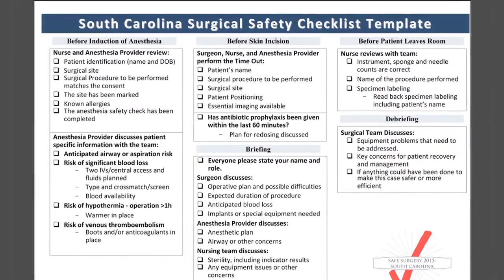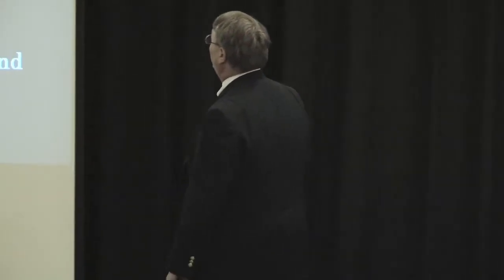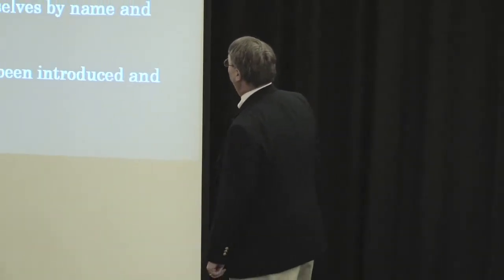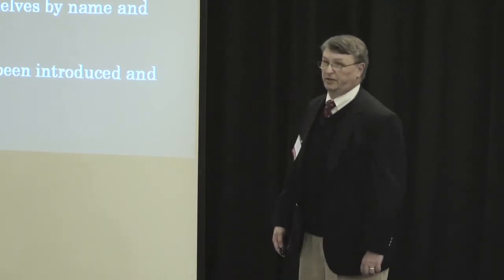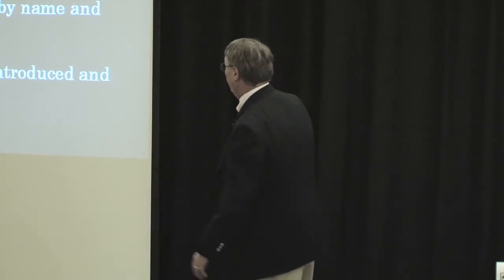All right. So I wanted to give you a couple of examples of the way that people modify. So everything up here is something that we've seen in terms of words that have been used to modify different checklist items. So here it is, everyone please state your name and role. So that's the little introduction part, right? So will everyone please state their name and role, all the way down to, we'll start by introducing ourselves and roles. And I'll show you a little video clip that shows that happening.